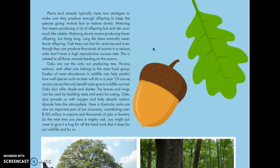Here in Kentucky, oaks are also an important part of our economy, contributing over $160 million in exports and thousands of jobs in forestry. So the next time you pass a mighty oak, you might just want to give it a hug for all the hard work that it does for wildlife and for us.